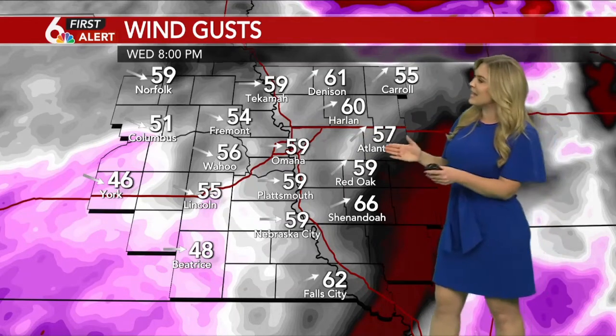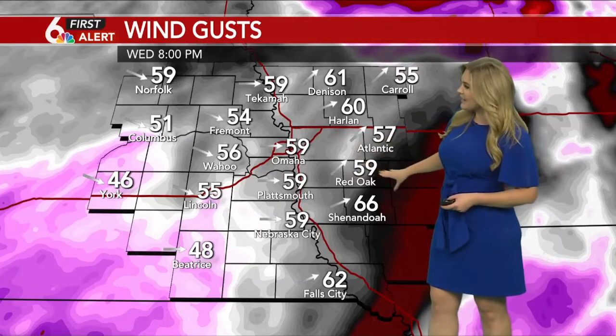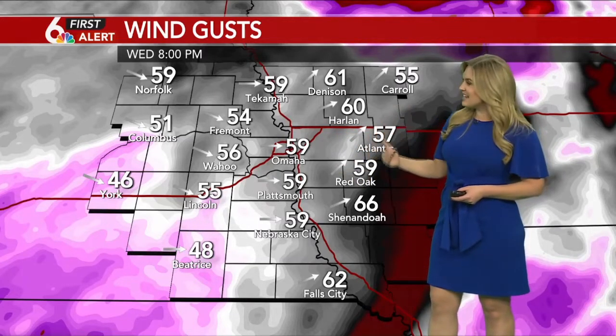We start to see some improvement after 8 p.m., but it's still going to be incredibly windy. So that main time frame of concern for those strongest, most damaging gusts all the way up into the 70s to near 80s, that's going to be up through about 8 p.m. After 8, we're still looking at gusts into the 50s and 60s. It's not going to be quite as strong as what we'll see earlier in the evening, but it's still going to be incredibly strong winds.